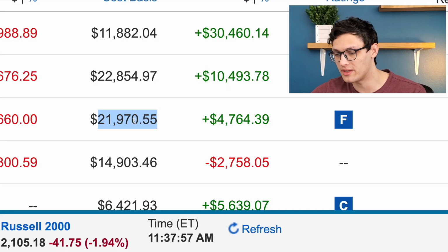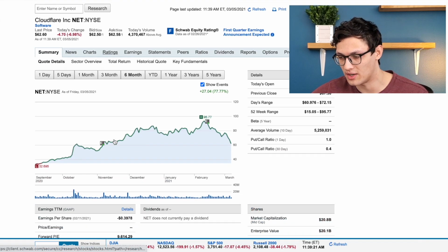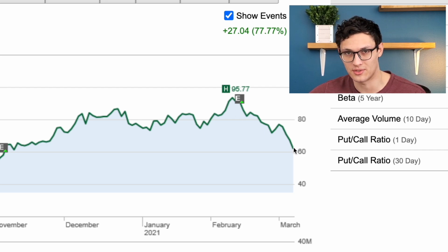Part of that is because I invested in it a little bit later, so it hasn't had as much time to grow. And then part of it is just, again, the fact that the stock has dropped recently. So if we look at this stock here, it's gone from around $95 to, looks like it's getting close to $60. So again, almost exactly 1/3 of the value has dropped off.